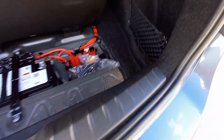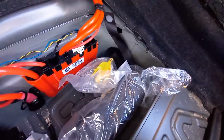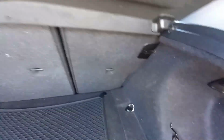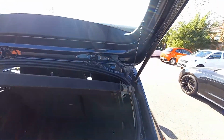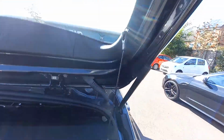Underneath here, you've got your compressor and your tyre foam. So that's your compressor and your tyre foam and your battery. So no spare wheels on these vehicles. Split fold rear seats, so they fold down 60%, 40%. The rear shelf is here, that's all intact. The wires are still there, nothing's snapped.